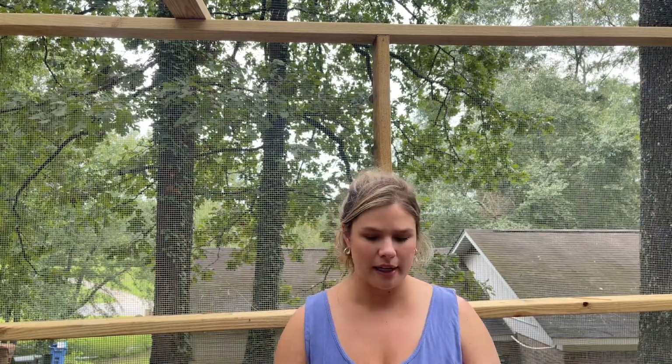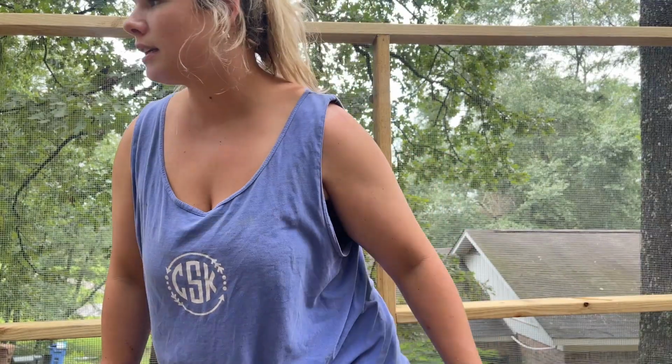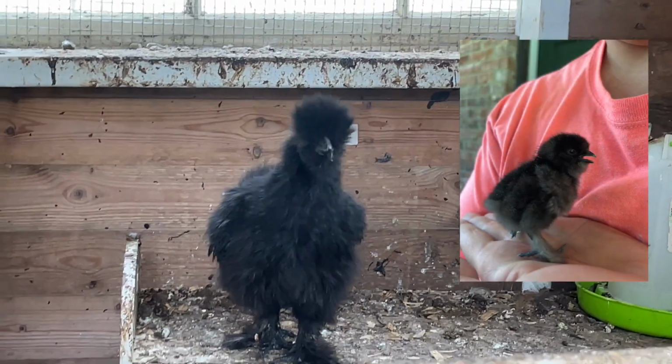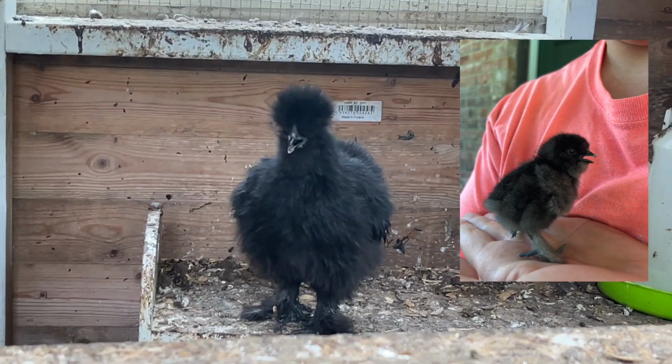I think that's all of them out here. We do have a few more. Let me see who's all in the coop. Okay, I'm going to show you inside the coop. It's super poopy in there, but that right there is Shadow. She is my black Silky. She's literally at the bottom of the order. Super friendly, super sweet.